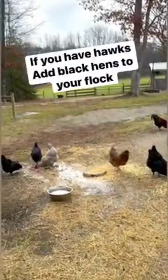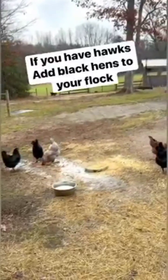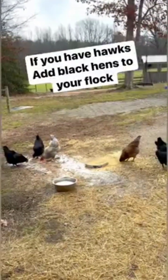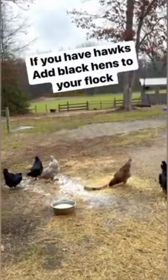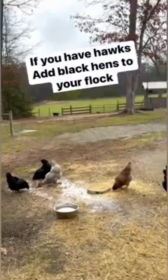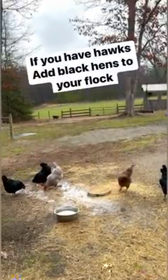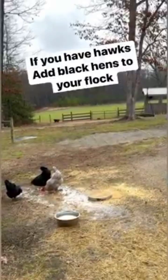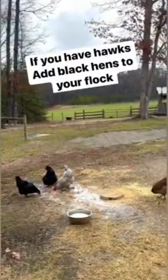And when we added black chickens to our flock, the hawks look down and they can't tell the difference between a crow and a black hen. So ever since we added all these marin hens, we haven't had any problems with the hawks coming around and messing with our chickens. So if you have hawks in your area, it's not a 100% solution, but it'll help. Add some black hens to your flock and be nice to the crows if you have any, because those crows are your chickens' best friend.